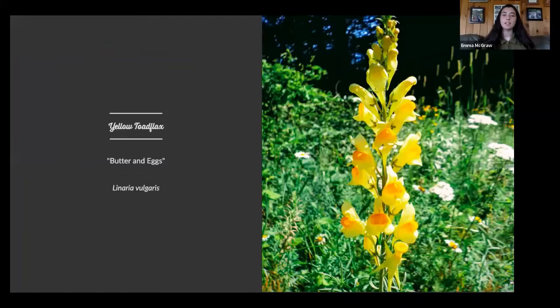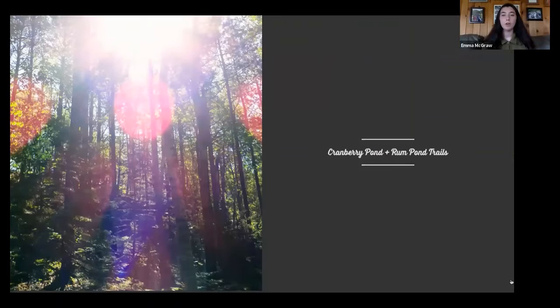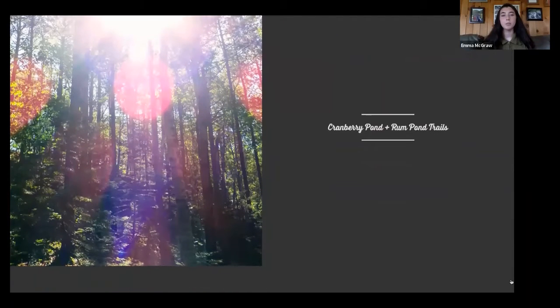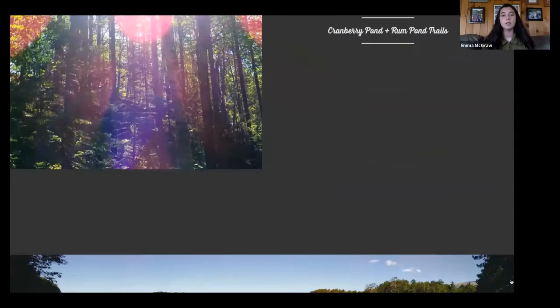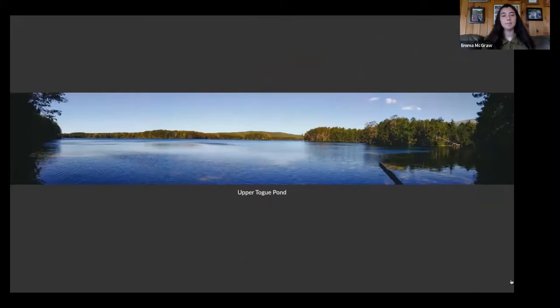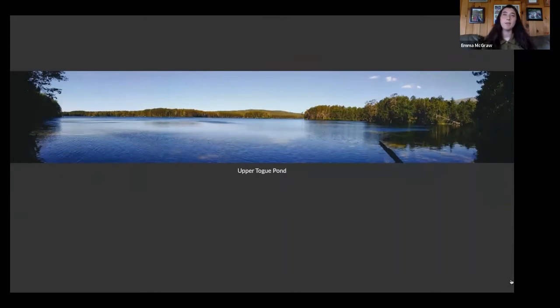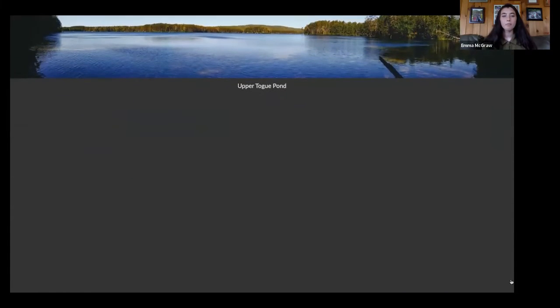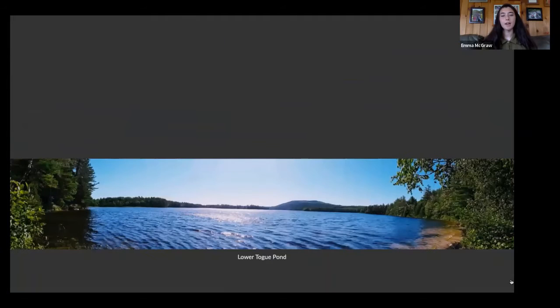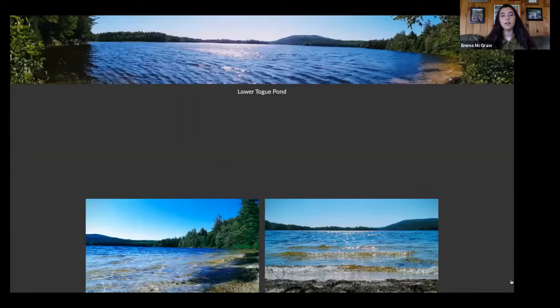And coming in on week 2, I got a chance to go to the southern end. So I did the Cranberry Pond and Rum Pond trails, make a nice loop, both generally short, under 2 miles each. Stopped at Toad Pond there before the gatehouse, and great opportunity for swimming. They have nice sand beaches there, and one of the few that you can take a motorboat on if it's 10 horsepower or under, along with Grand Lake, Matagamon, Nessadahunk, and Webster. So there's that. And then the lower side of the pond, and just some more pictures there, nice sand beaches.